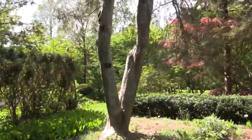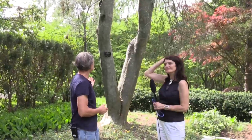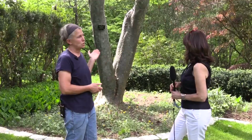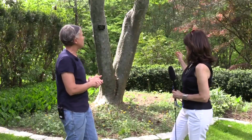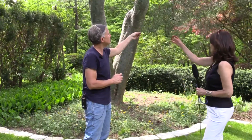So if you decide to get one for your garden, you need to maintain it very well and keep it pruned. But this is a stunning example of a lacebark pine, and the kids love this tree because it looks like their camouflage clothing. And it's just a very unusual tree. And the candles on it are quite nice. And it's a very nice pine.